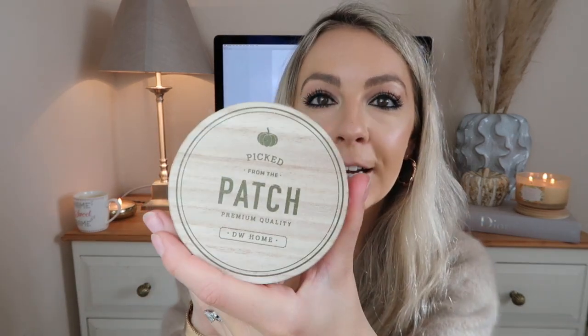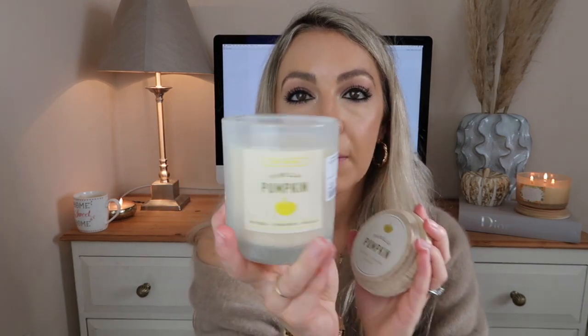And then the last candle I picked up and managed to get my hands on is this one, which is Vanilla Pumpkin. It's nutmeg, cinnamon and vanilla. Again, this was $5.99, and it's just got a really cute top there, picked from the Patch premium quality, and again from DW Home. I really like the Sand and Fog ones, but I couldn't find any sort of autumny candles. They've still got all their summer ones from Sand and Fog, but usually Sand and Fog is someone that I always go to. But yeah, they've just got the little vanilla pumpkin, nutmeg, cinnamon and vanilla in the top lid as well. Again, $5.99, just a single wick, slightly sweeter than the spiced obviously, but really nice.